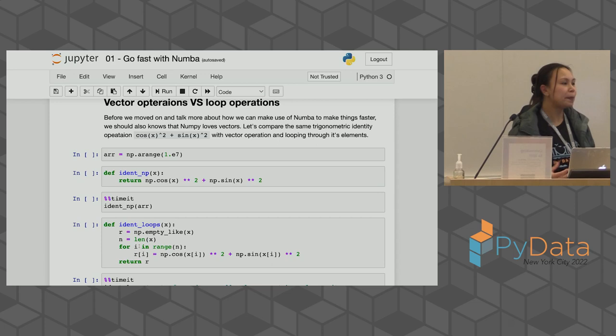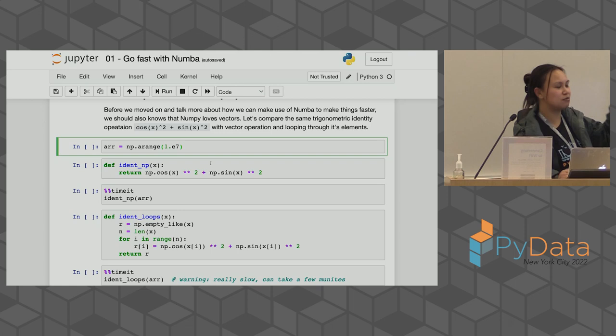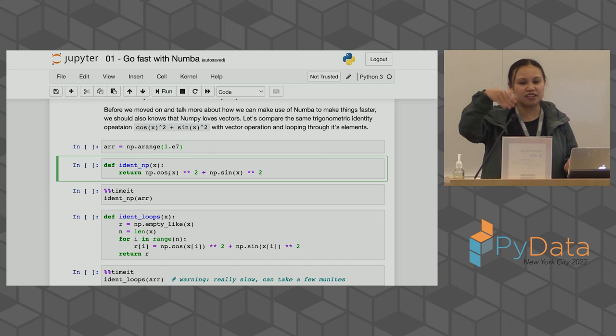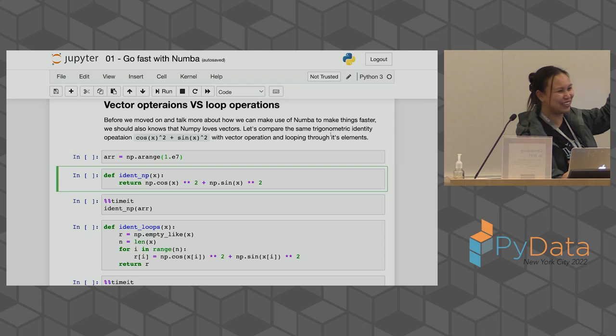So if you're using NumPy not with vector operations, you're maybe not using it the best way, not optimally. So let's do some experiment to compare vector operations and non-vector operations. We have a huge array here, quite a big one. And we have an operation here. We're just calculating the cosine square plus the sine square, the trigonometric identity. You know, like the triangle, this side square plus that side square equals that side square, that kind of thing. So we're doing that.